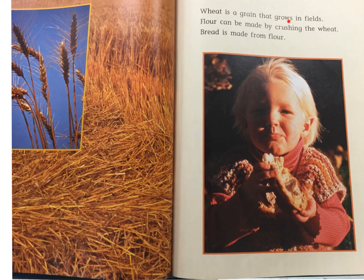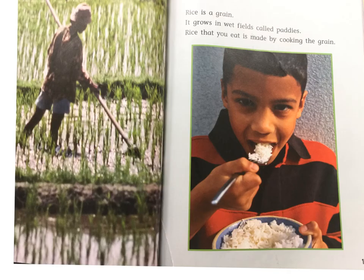Wheat is a grain that grows in fields. Flour can be made by crushing the wheat. Bread is made from flour. Rice is a grain. It grows in wet fields called paddies. Rice that you can eat is made by cooking the grain.